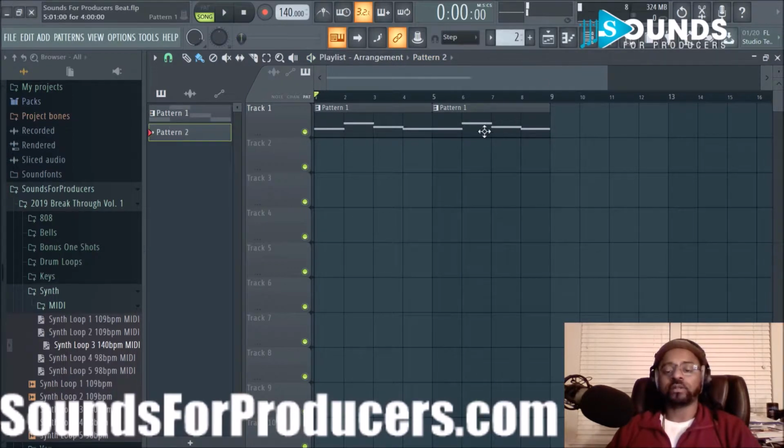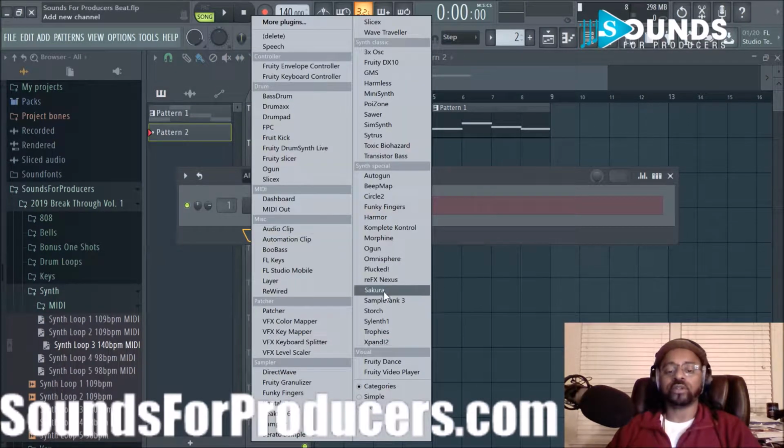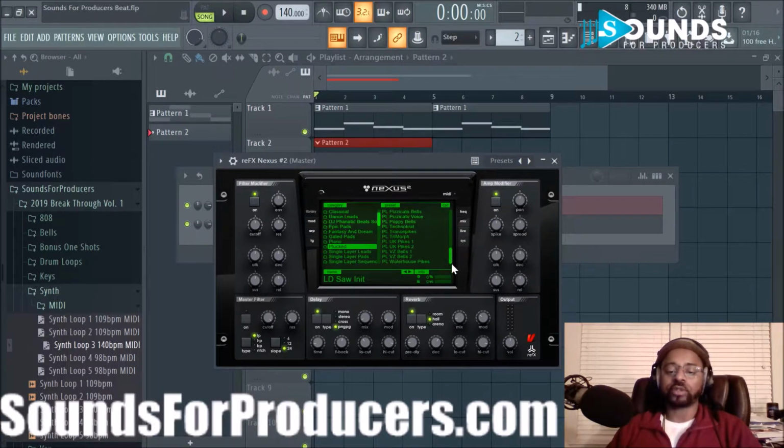Create another pattern. I'm hearing either piano or plucks. This is sounding more like a trap beat, so I'll try some of those. We'll keep it with Nexus. Sometimes I like to stay with the same plugin all the time. You don't have to do that. I'm just kind of going with the flow here for demonstration purposes. Let's see what pluck I would like with this.